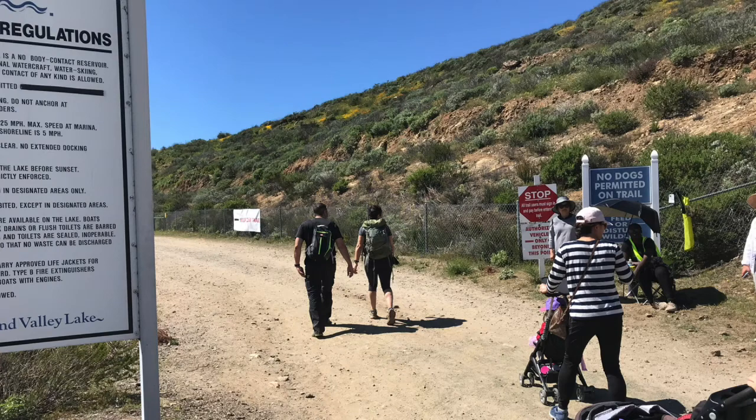We start out on basically just a fire road, with a bunch of regulations and things. The one that I noticed right away was that no dogs are permitted on the trail. So it's a good thing I didn't bring my dog down here. He would have been quite offended.